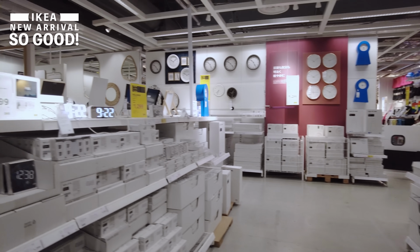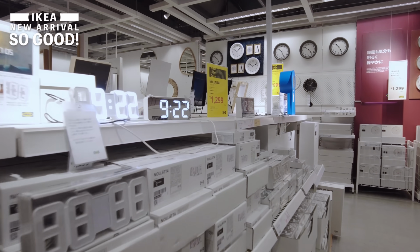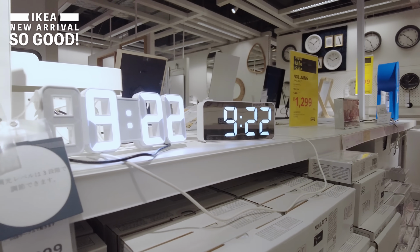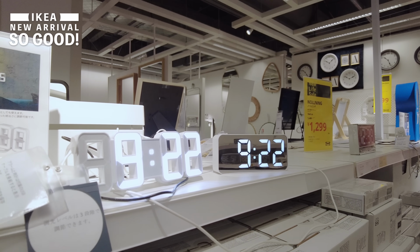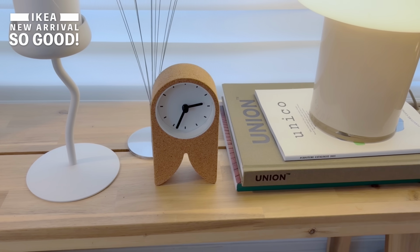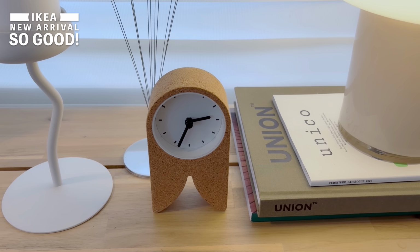Speaking of popular items, this clock is well known too. It's a digital clock with glowing numbers. It looks very stylish, which is why it's popular. One thing to note is that since it lights up, you need to keep it plugged in all the time.